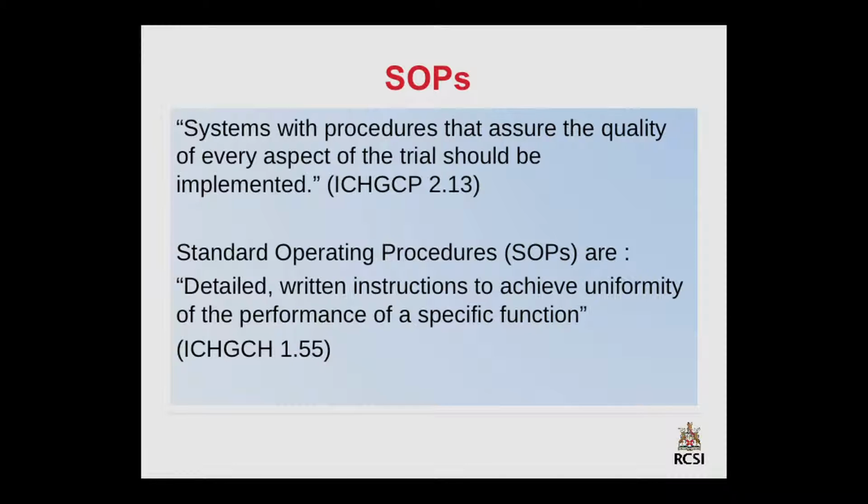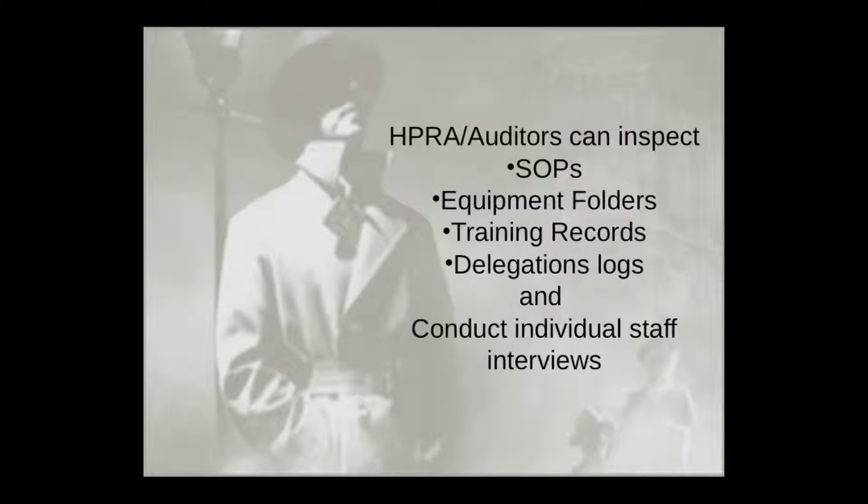So we can't finish really without talking about SOPs in a bit more detail. GCP guidelines tell us that systems with procedures that assure the quality of every aspect of a trial should be implemented. And standard operating procedures are the detailed written instructions to achieve uniformity in the performance of a specific function. So standard operating procedures can be site specific, so that they cover the same task regardless of what trial is being done, or they can be study specific, so something maybe to do with, if you're using some things you might have to sterilise after use and things like that.